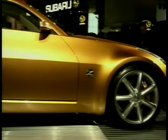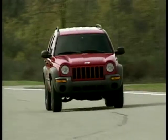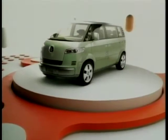Here's a quick roundup of all the new cars we looked at last week in Detroit 2001. Ford wowed us with their 49 concept. Nissan took the wraps off their gorgeous new Z car. Ken Gibson was one of the first to take the all-new Jeep Liberty out for a spin. We looked at a new connection between Ford and Harley-Davidson, and Volkswagen got all hip with their new microbus.